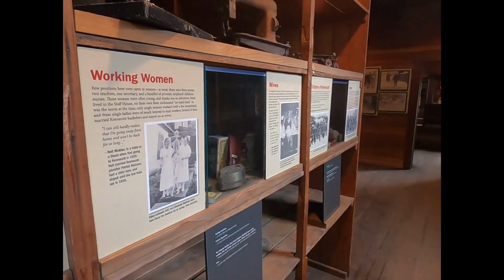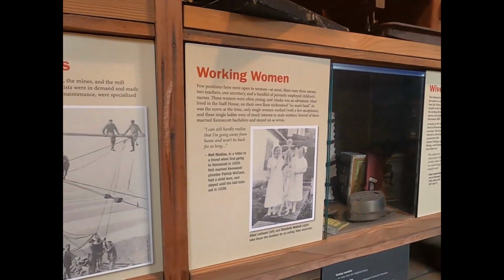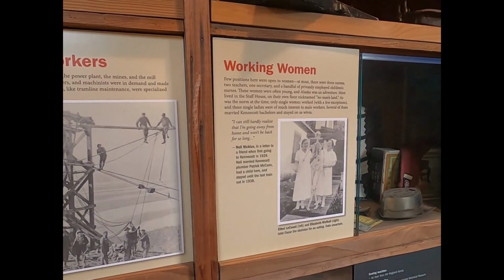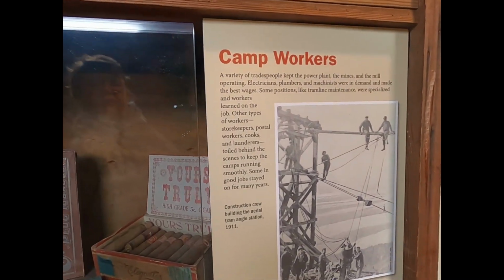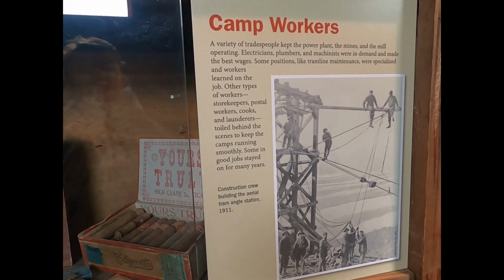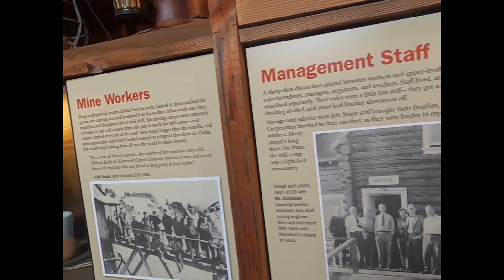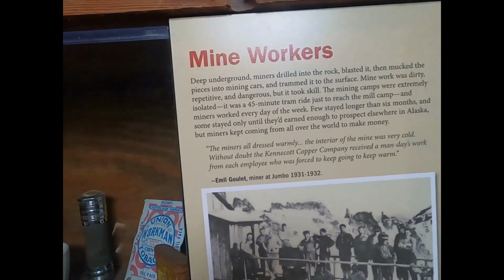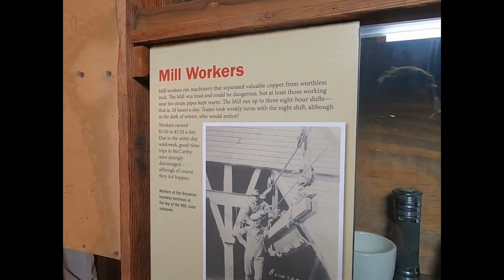So there were the children, the wives, the working women for things like nursing, camp workers that were storekeepers, postal workers, cooks, launderers, management staff, and then the actual mine workers, and then the mill workers.